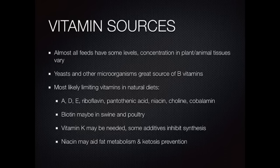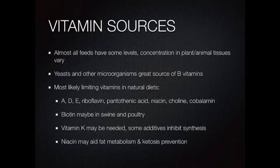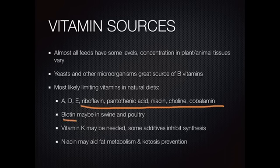The most likely limiting vitamins in natural diets include A, D, E, riboflavin, pantothenic acid, niacin, choline, and cobalamin. Just as a note, all of these last ones, those are all B vitamins, water-soluble B vitamins. Biotin's generally added in, or biotin could be limiting in swine and poultry diets. That's another B vitamin. Vitamin K may have to be added depending on what feed additives you may be adding. There's some that could inhibit synthesis, so it's just understanding the products you have.